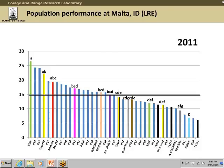This is the low resource environment in 2011. The black line across the top is the mean. And you can see where the black populations are, the local populations. The one with the greatest performance is one of those tertiary restoration gene pool materials.